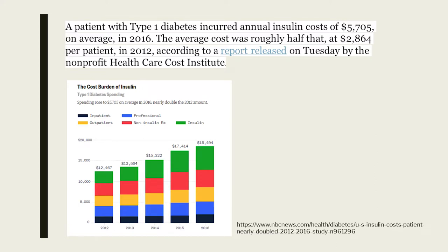We're going to focus on choices, but I did want to mention something about prices. We hear a lot of talk about drug prices, especially insulin prices. This statistic I thought was really poignant: the cost of a year's worth of insulin for a type 1 has risen nearly $3,000 from 2012 through 2016. So diabetes is a very expensive disease.